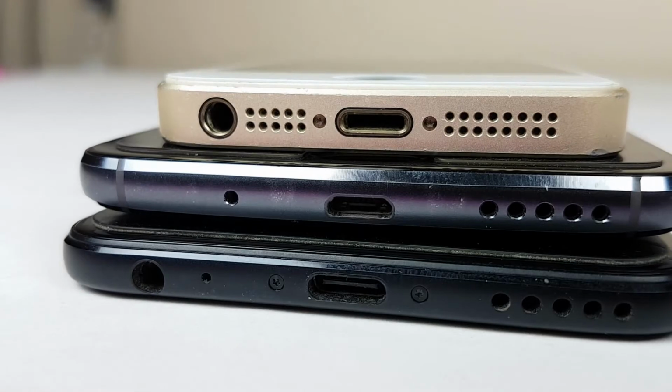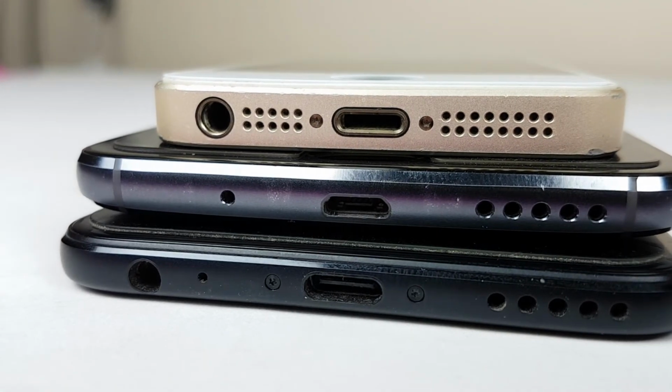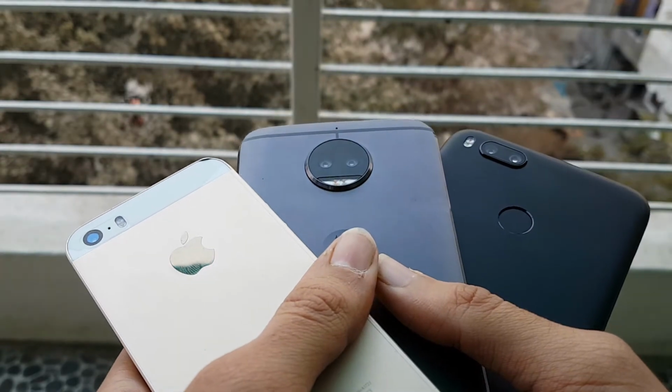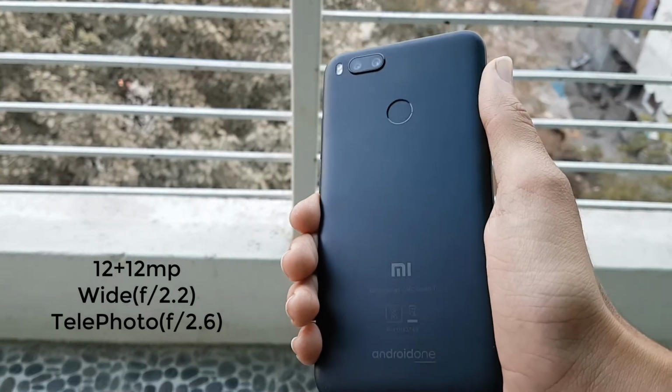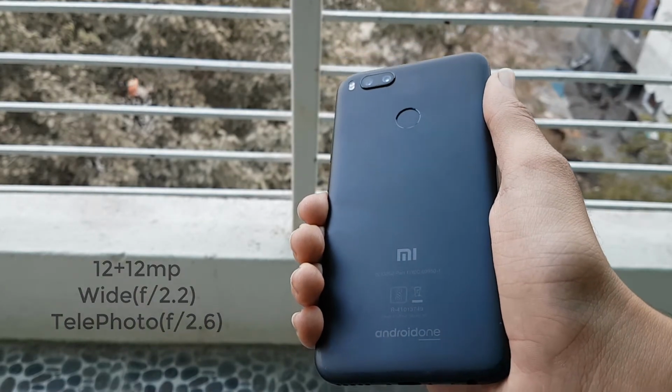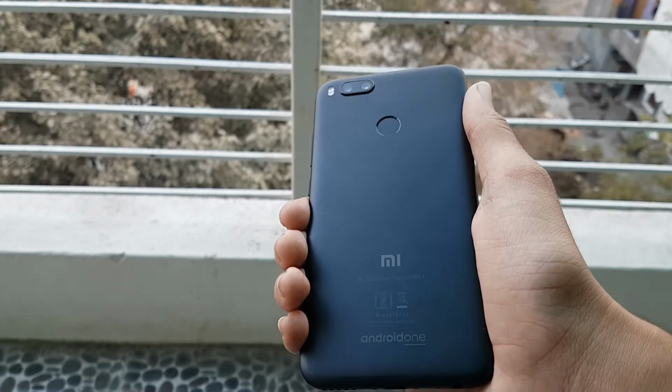In terms of charging technology, we have the Lightning port on the iPhone SE, a micro USB on the Moto G5s Plus and a Type-C on the Mi A1, but G5s Plus supports turbo charging. In terms of the camera, we have different setups. On the Mi A1, we have a 12 plus 12 megapixel dual camera. One is a wide camera, another one is a telephoto lens with f2.6 aperture.